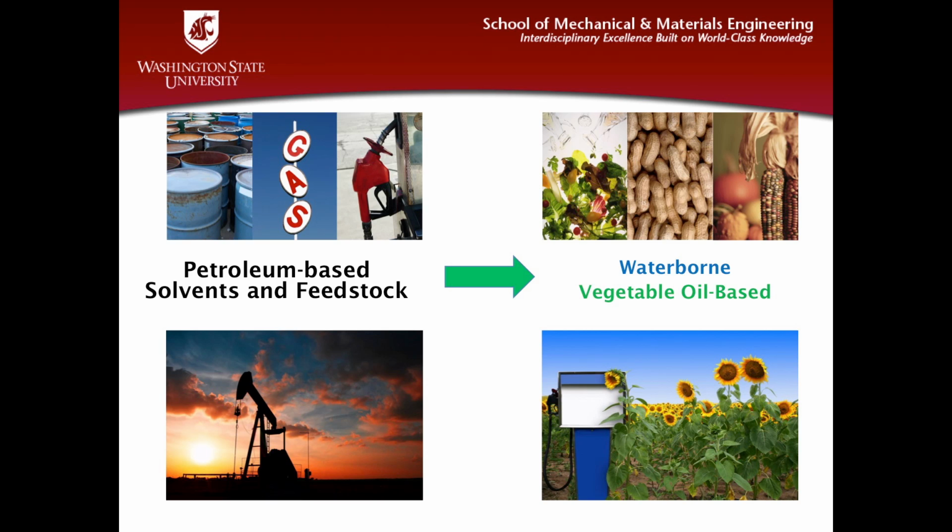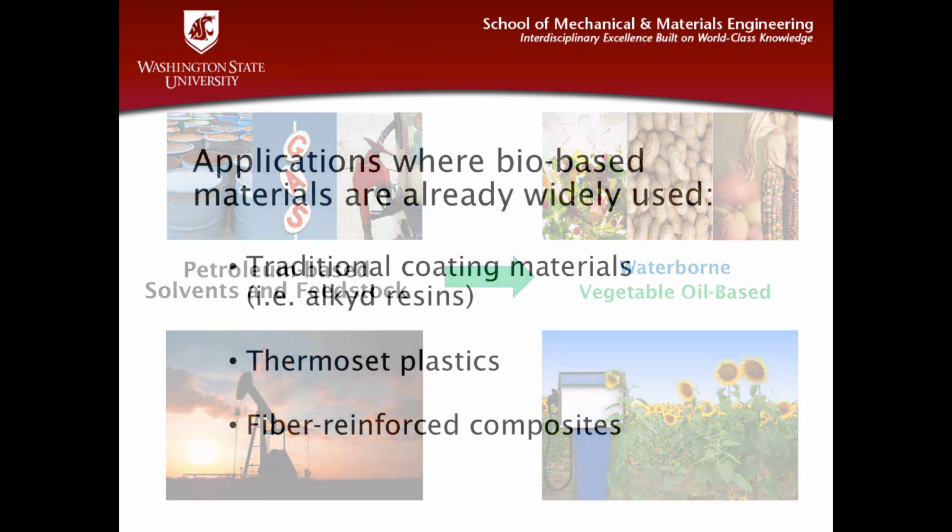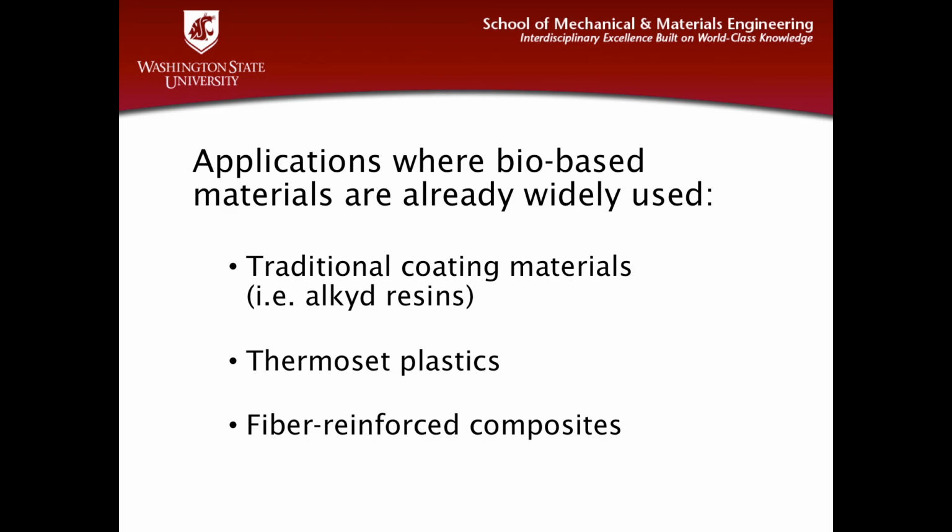And by substituting vegetable oil-based polyols for the petroleum-based polyols, we're reducing our dependence on petroleum and making these sustainable green polyurethane coatings. Now, these materials can be used in a wide number of applications, including inks and paints, textile coatings, and paper coatings.